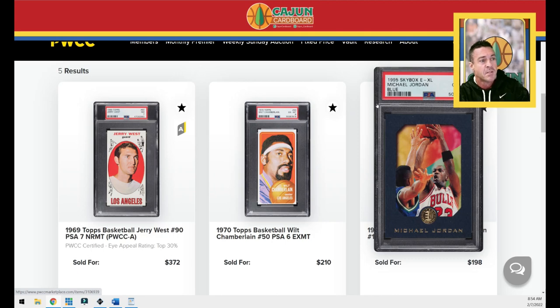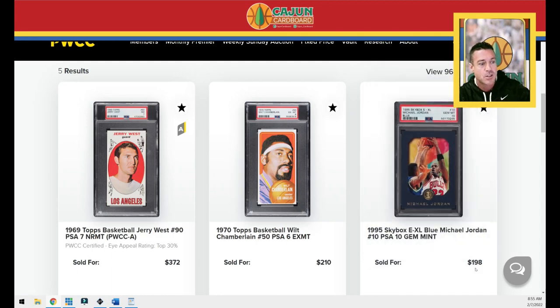The next one is a card that a lot of you Jordan collectors are going to be familiar with. This 1995 Skybox EXL set has the regular black, but it also has this navy blue parallel. I never understood why the parallels are so close in color, black and navy blue. And a lot of people don't even know about the navy blue, but the navy blue is a little more rare. And this is a PSA 10 copy of that card with a great picture of Jordan shooting over somebody on Dallas. I can't quite tell who it is, but it sold for $198 in PSA 10 condition.